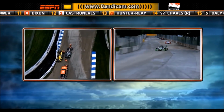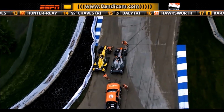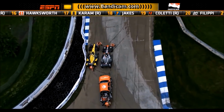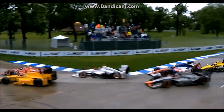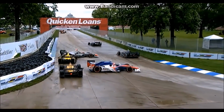There we go. Full course yellow, yeah. Very good call. That was a very wise decision. Especially with the dampness off line on the track and 2 stalled cars there and safety workers on the track. Very prudent call there. They're both negotiating to get refired first. Oh, look at this. They're making it 3 or 4 wide, so everybody's just bunching down into there. And Karam just came in too hot and hit the back.